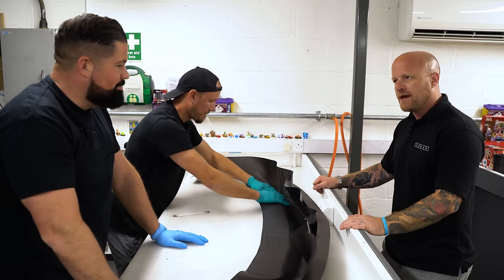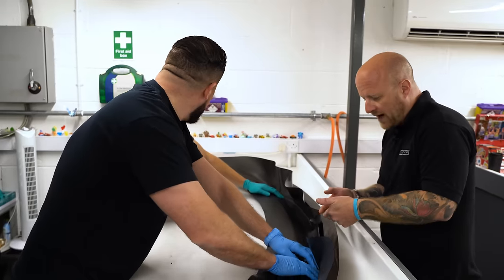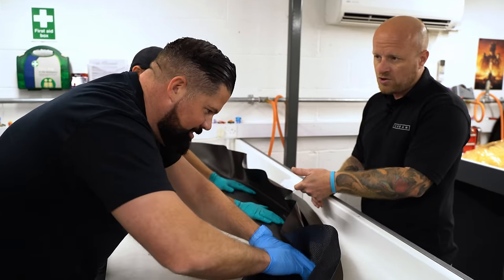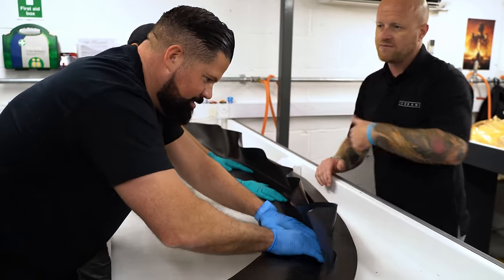So that is literally it. And you imagine as well, if this part had a return on it, you'd obviously be needing to wear a head torch to see in there and stuff like that.